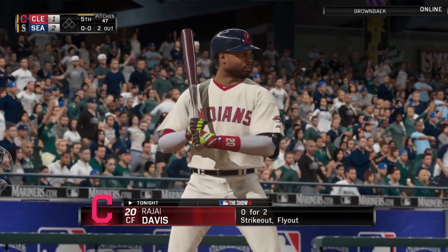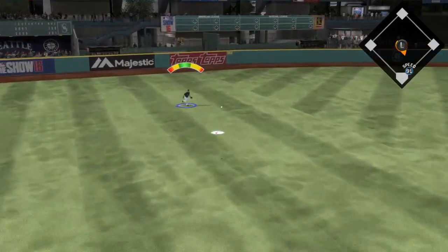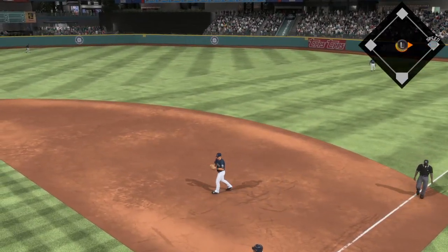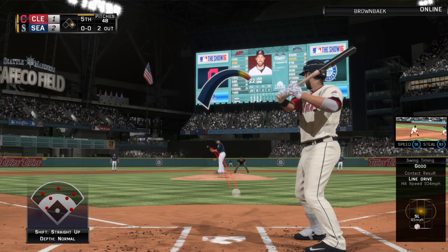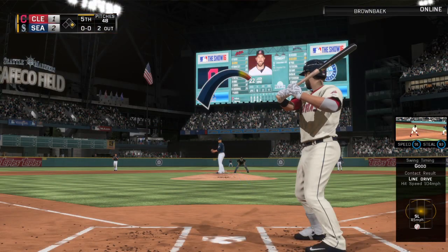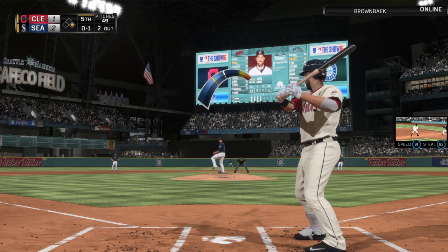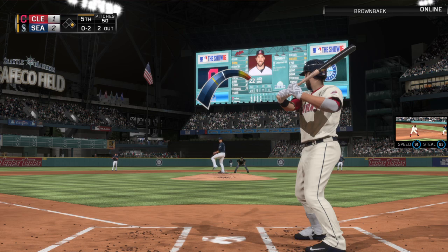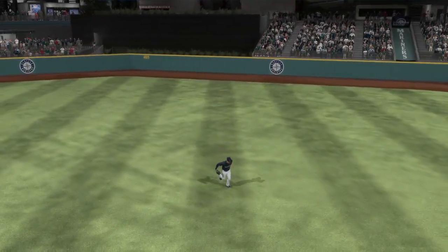Rajai Davis will stand in now. He flew out in his first time around and then was a strikeout victim last time. Line drive to left. Solid base hit for him, his first of the afternoon. Jason Kipnis will stand in here. 0 for 2 with a run scored so far. Throw over to first, and the runner back. First delivery to him on the way. Out in front of it, strike 1. Another one fouled off, and he's quickly behind 0-2. Ready on 0-2. This is in the air out to straightaway center. Peterson over to his left. No trouble with this one, and the inning is over.